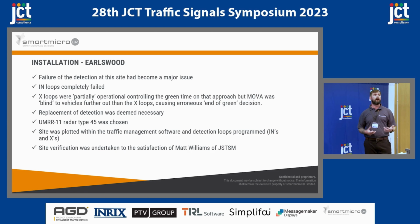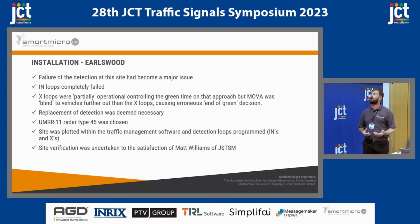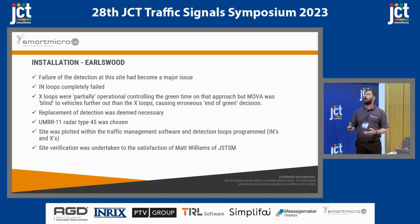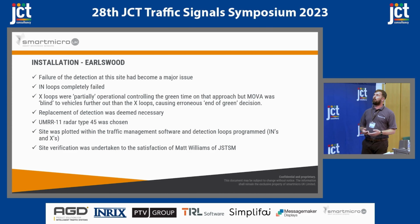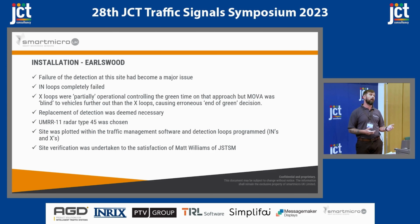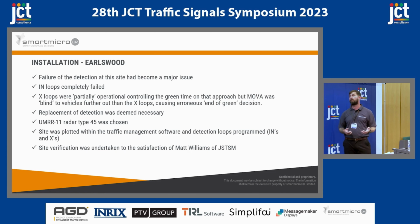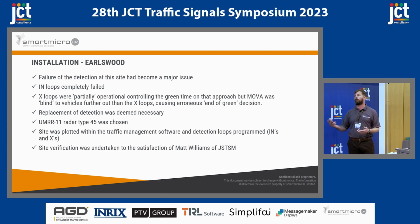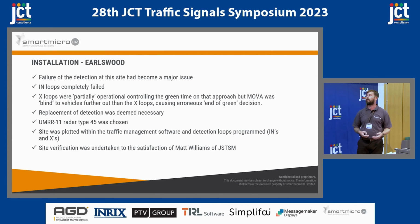We managed to use existing cabling that was present at that pole and programmed the radar and sat and fine tuned it. And as I said, got our in loops and our X's fit for purpose and operating very, very well. Post that, a couple of weeks later, we came back with Matt Williams of JSTSM and conducted the validation. A few changes to loop positions and stuff were made to benefit Matt and how he sets up his mover data set. But very successful results from the end of that.